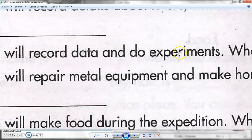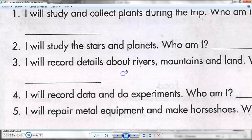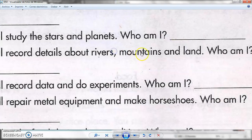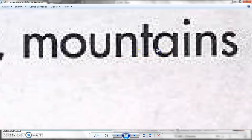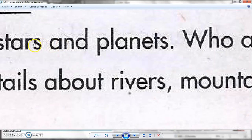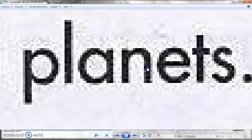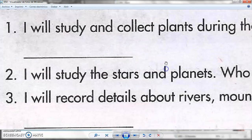In number 4, experiments. Look at the words. Think about them. Number 3, details about rivers, mountains. Who is studying that? Stars. You don't know what a star is? But probably you don't know, but what about this one here? Planets. And this one here, number 1, plants.